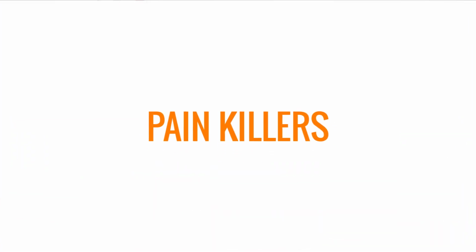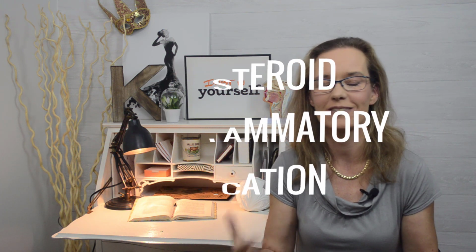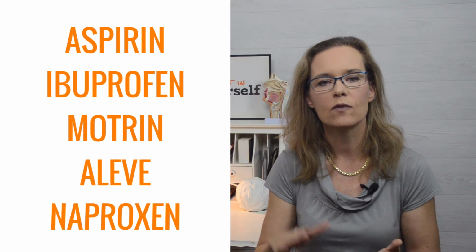Number 3, painkillers, and more specifically a group of drugs called non-steroid anti-inflammatory medications. Try to say it 3 times. Some examples of drugs are aspirin, ibuprofen, Motrin, Aleve, or naproxen. Some singers and professional voice users believe that these medications reduce vocal fold swelling, and they even take them as a preventative measure before high-demanding performances.